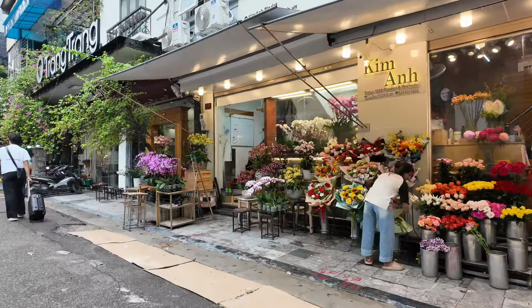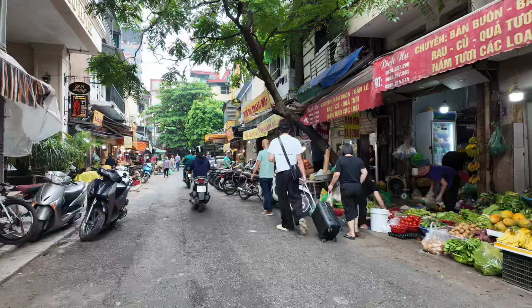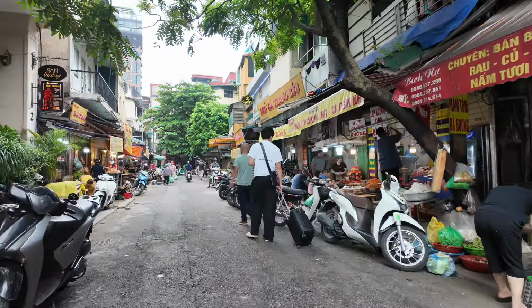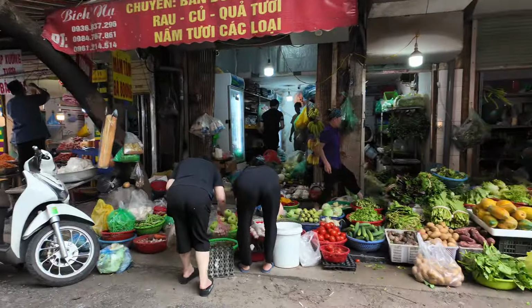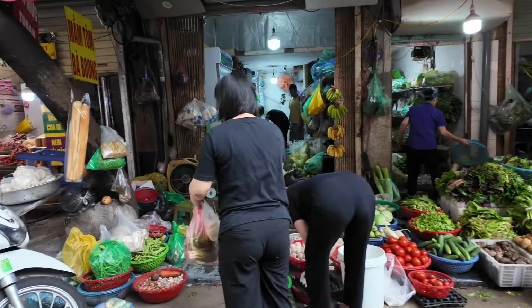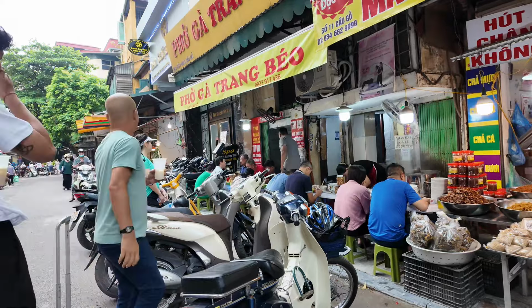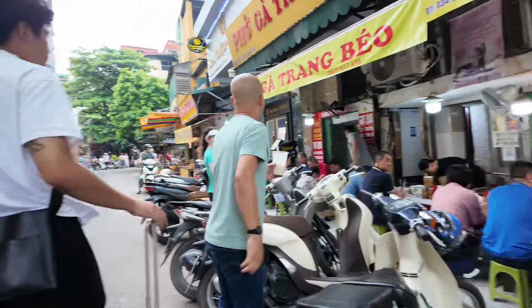As I'm walking by, I could actually smell street food, like some soups and something fried. Okay, so this is a chicken pho stall.